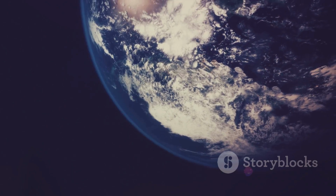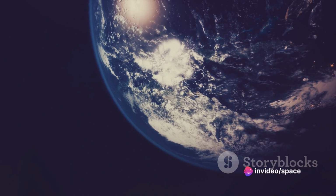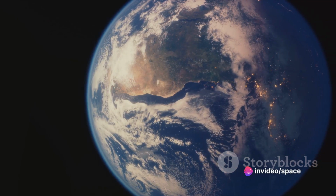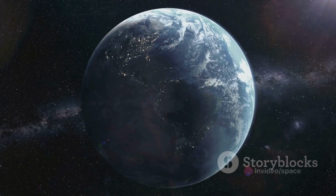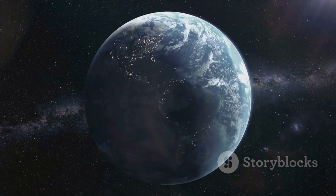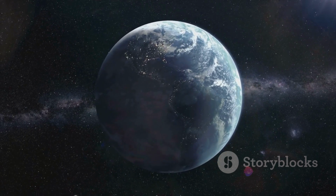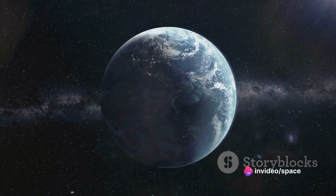But, as exciting as these possibilities may be, we must also face the reality of our Earth. Our home is not a donut, but a sphere. The evidence is overwhelming, from the images of our planet taken from space, to the way our planet's gravity behaves, to the predictable patterns of the stars in our night sky.